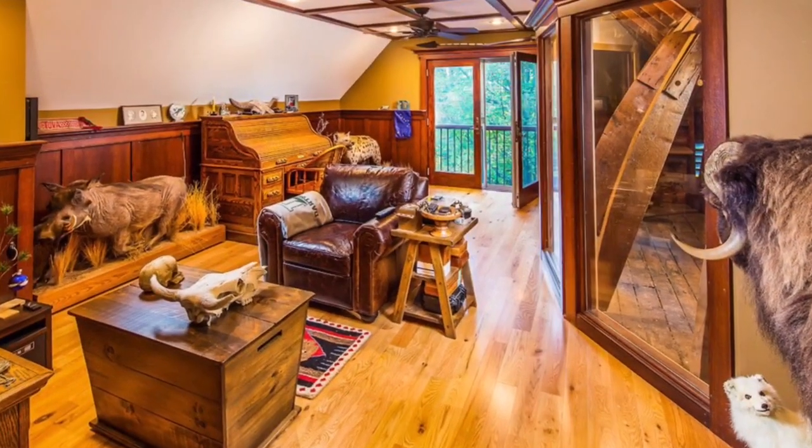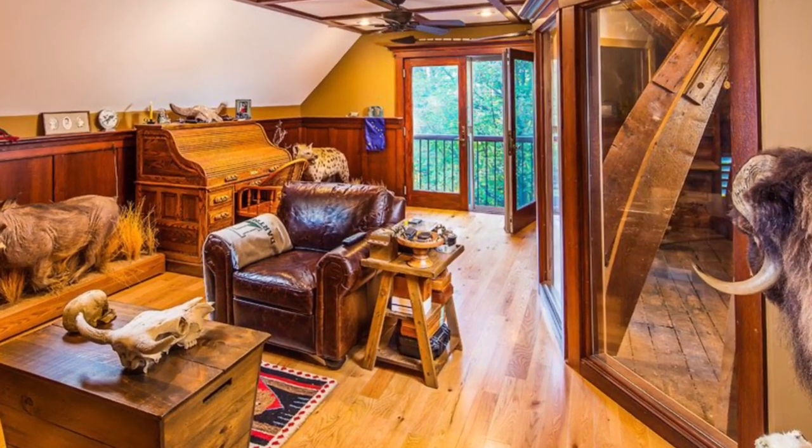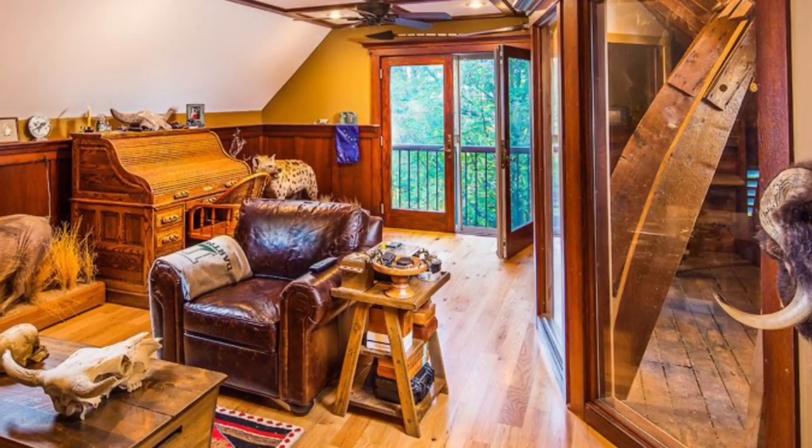The 3rd floor turret showcases the shipbuilder's design. Need a home office or a den? This can be your private space to think and work.